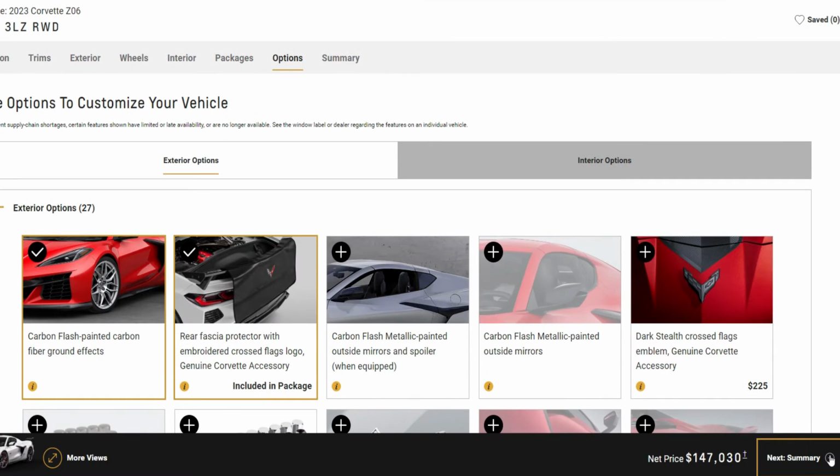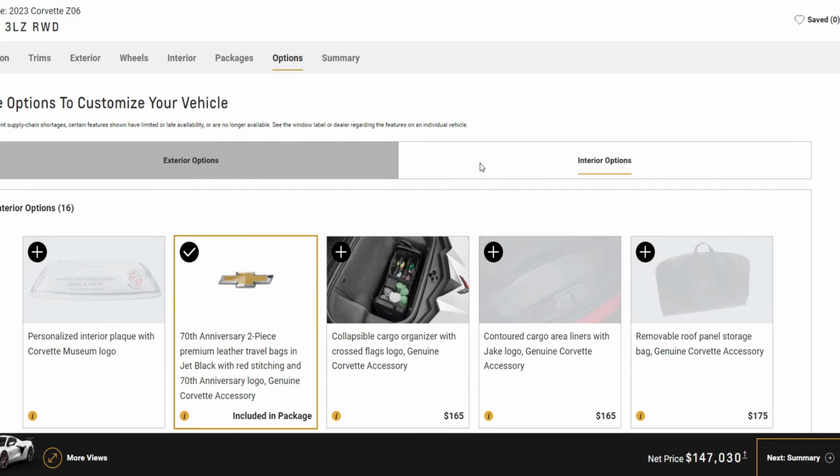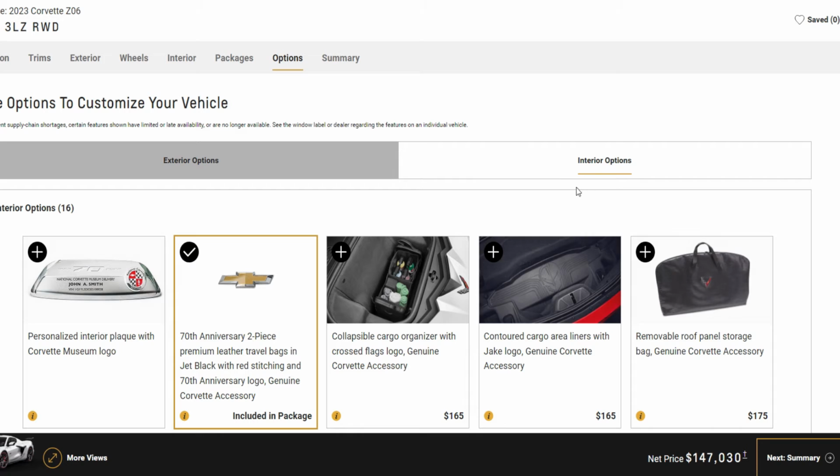Next up, we are moving to the options, and this is where my big message for those speccing their C8 Z06 or Stingray is going to come in. But real quick, most people miss under options, General Motors tabs the exterior option and the interior option separate. Most people miss the interior option selection on the right side of the screen, so definitely make sure that you're selecting that and going through some of the interior options that are available for speccing this car.